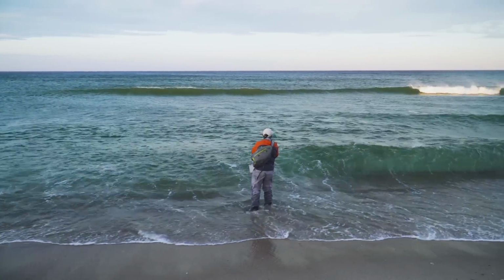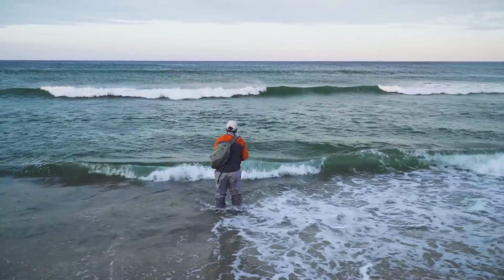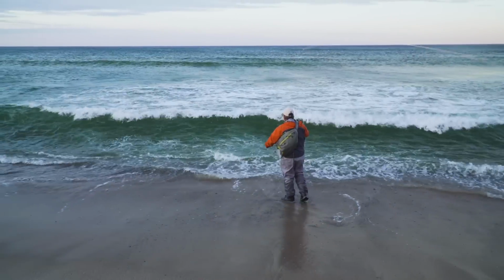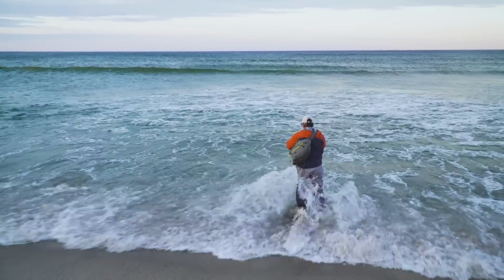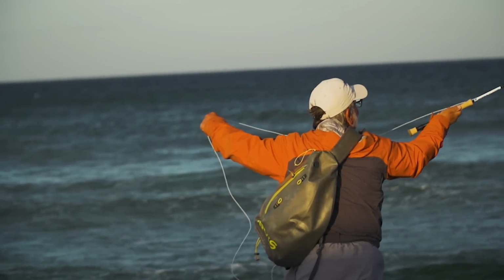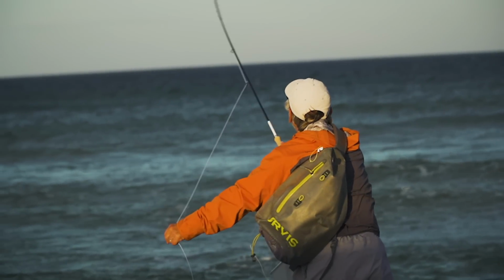If there's a current running parallel to the shore, try casting your fly up tide instead of perpendicular to the shoreline, then cast one down current. Sometimes the bass prefer one orientation over another. It's also a place where you want to cast as far as you can, because if you're stranded on shore, often the bass seem to be just beyond your reach.